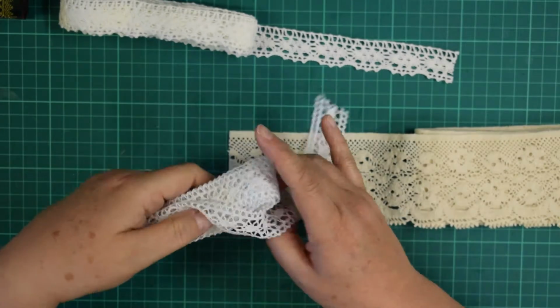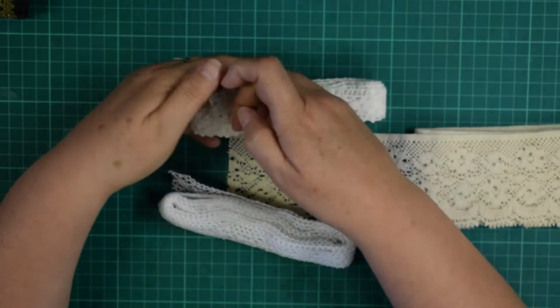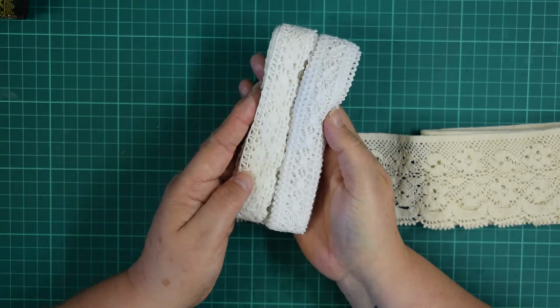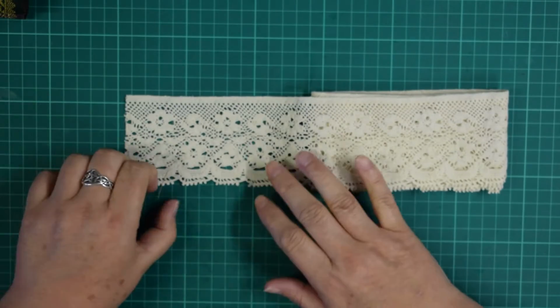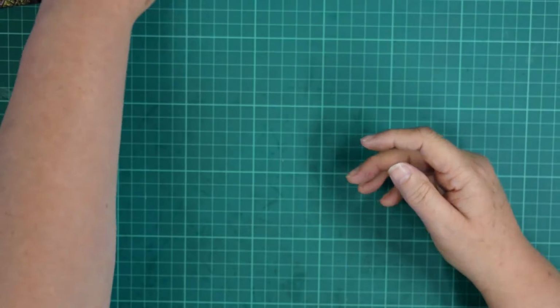And I think I might tea dye this one because I'm not that keen on the white. This one's ever so slightly cream. You can see when I put it against the white there's a very slight difference there. I hope you can see that on camera. So I might leave that one as it is. And then this one obviously is such a lovely antique cream. It's just beautiful.